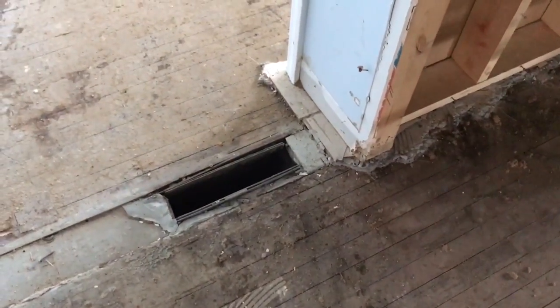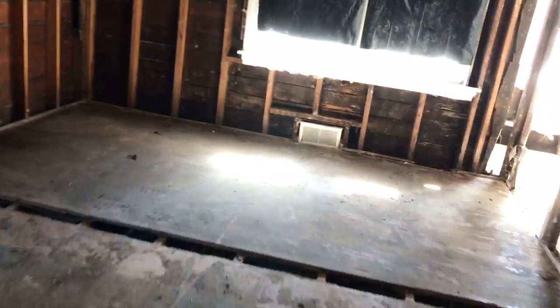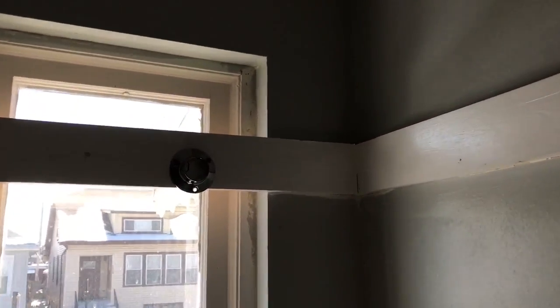Current duct locations, floor vent locations will remain. We will not change those. And this master closet with the window will remain. We're just going to put a bar, and I think somebody will just end up putting in a curtain there. But this is the closet for, maybe not the master, but this first floor master, I should say.